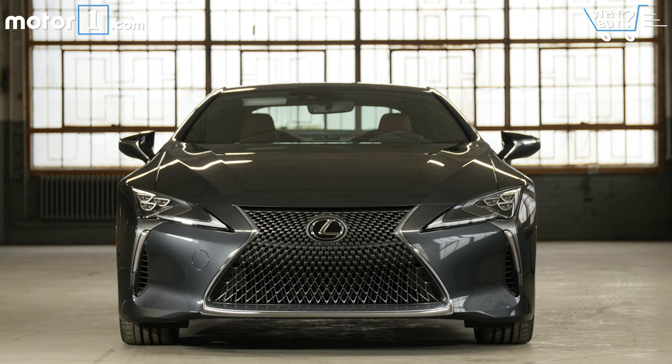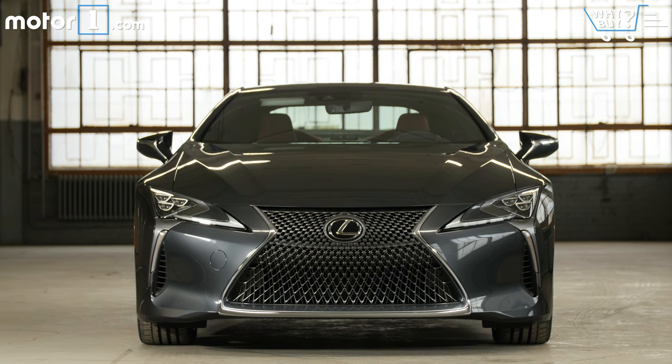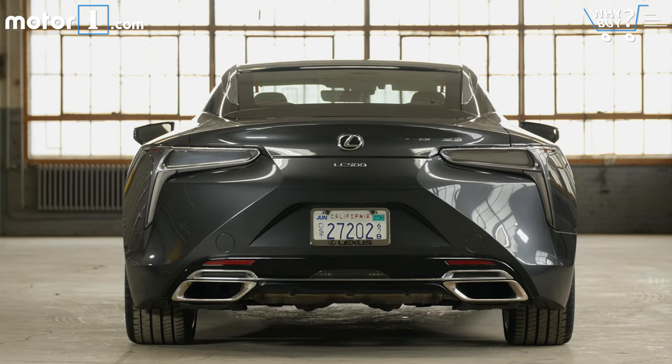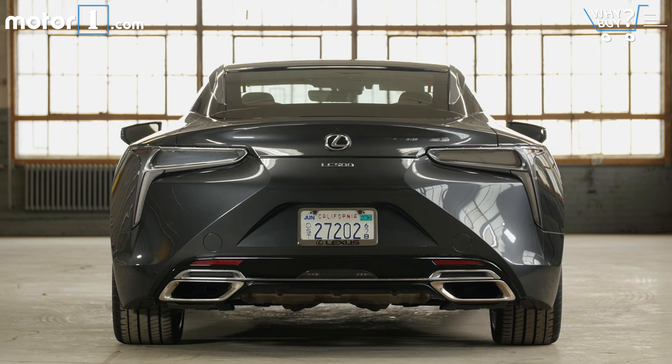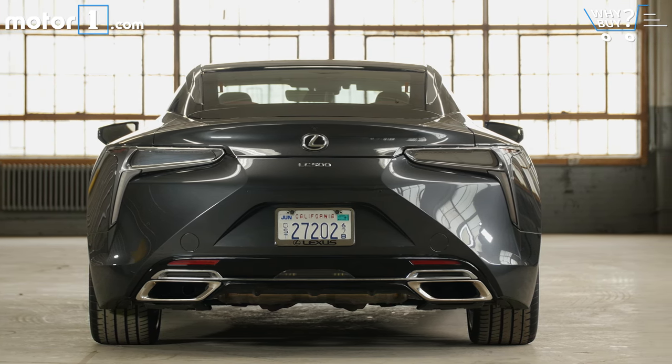How much is it? The LC500 starts at $92,000, and this example here is just over $105,000. That price range is reasonable, I think, when you look at how much you can spend on a similarly powerful BMW 6 Series, Mercedes S-Class Coupe, and Porsche 911 Carrera.